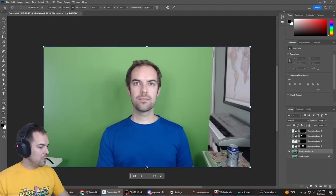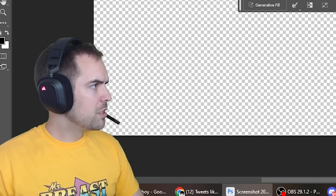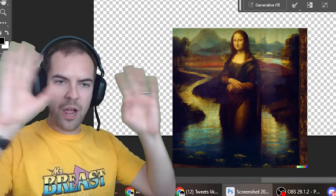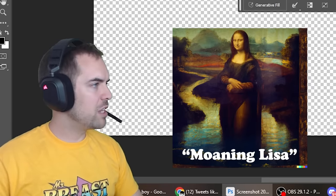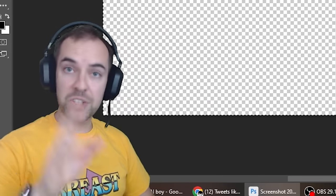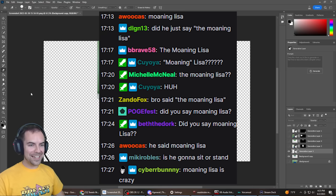Yes. Show the rest of the room. I was hoping someone would say this. You've probably seen some form of this. Someone takes like the Mona Lisa and then shrinks it down, and then you see the surrounding area outside the Mona Lisa, like it generates that. So we'll do that version for this. We'll see what the rest of the room looks like. And then there's a second way to do it too. I've tested that. Did I say Moaning Lisa?